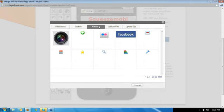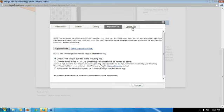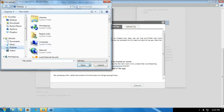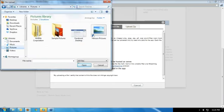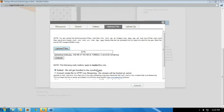You could also have the gallery. These are the pre-made pictures that we have. There's a lot. So like Facebook icons, stars, and other icons that you could use there. Or you could just upload a single file or a zip file where there's a lot. So let's upload a file, for example. Let's go to pictures if I have any. I don't have, because I just reformatted my computer. So let's use this koala, for example. Let me just upload that.